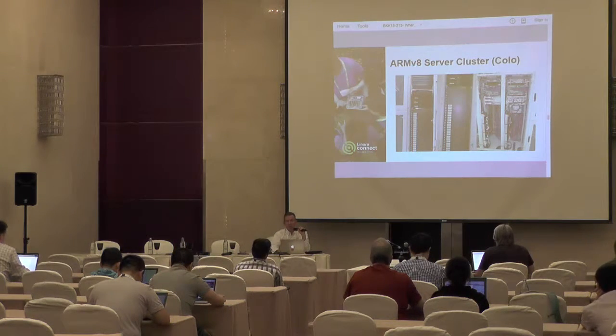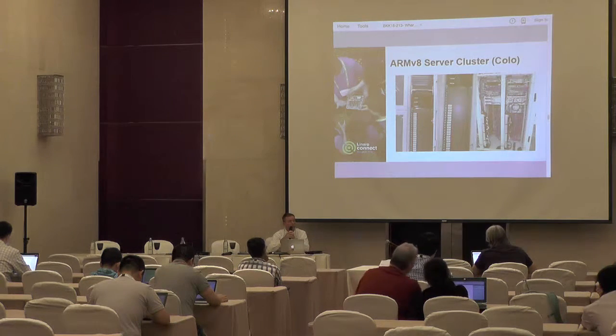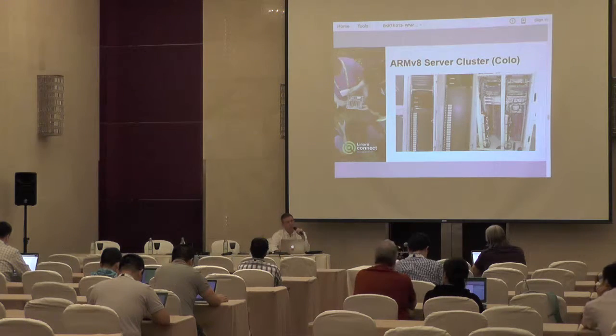Next is the ARM v8 server cluster. It's often called the Colo. Back in that picture, that was the one that's in Austin, looking to be extended. Is that in Cambridge now too, or is it just in Austin, the Colo? We actually do host hardware outside of Linaro production. And we also have, as you said earlier, one of the nodes of the development cloud. Okay. One node, it's a lot of hardware. Yeah, okay. So we are implementing a similar or the same booking system as the Colo does for some of the hosted hardware.